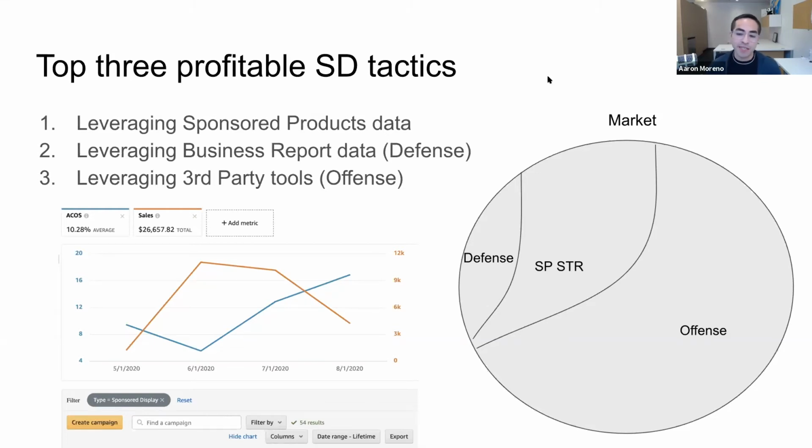And that'll give you a lot more sales right off the bat. And then there's finally offense, where it's like, all right, this new ad placement is awesome. How can we reach as many other direct competitors as possible and steal sales away from them? Yeah, for sure.